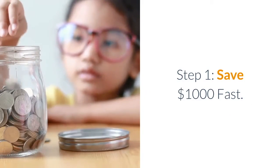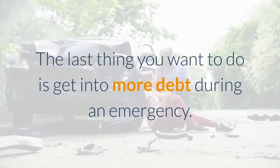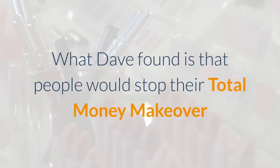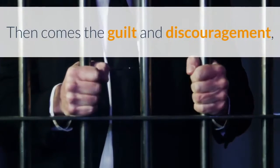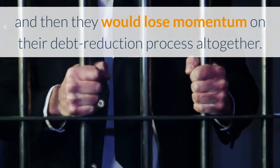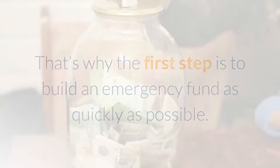Step 1. Save $1,000 fast. The last thing you want to do is get into more debt during an emergency. What they found is that people would stop their total money makeover because of an emergency. Their car would break down and the $300 repair would have to go on the credit card since they didn't have an emergency fund. Then comes the guilt and discouragement, and then they would lose momentum on their debt reduction process altogether. That's why the first step is to build an emergency fund as quickly as possible.